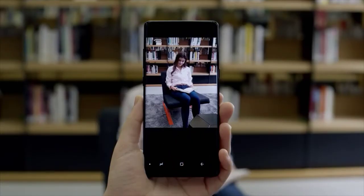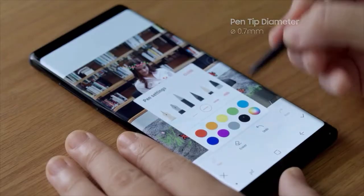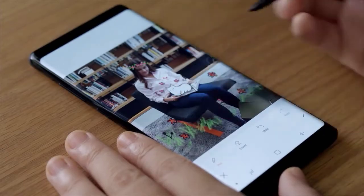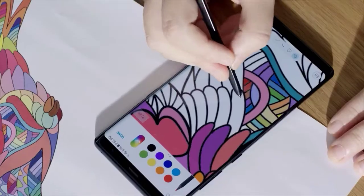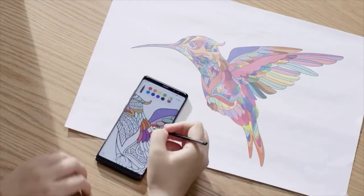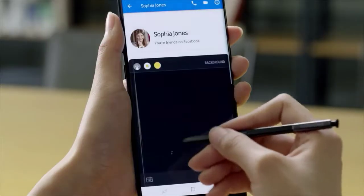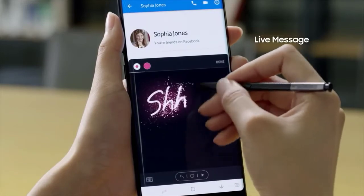Users have a wide variety of brushes and background textures to choose from, including improved water brush effects, a finer calligraphy pen, and a more realistic oil paintbrush. PenUp offers artistic minds another outlet for their creativity, featuring digital coloring pages that can be transformed into pieces of art. With Live Message, users can now share animated texts or drawings across platforms that support animated GIFs.